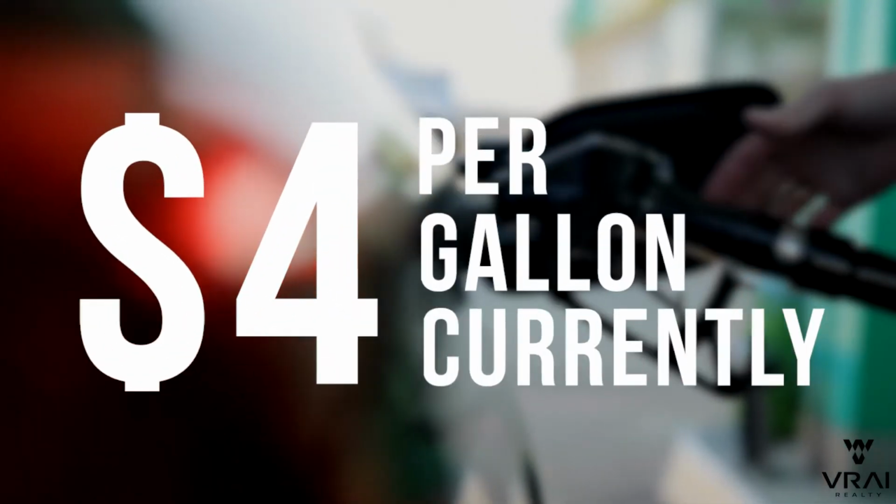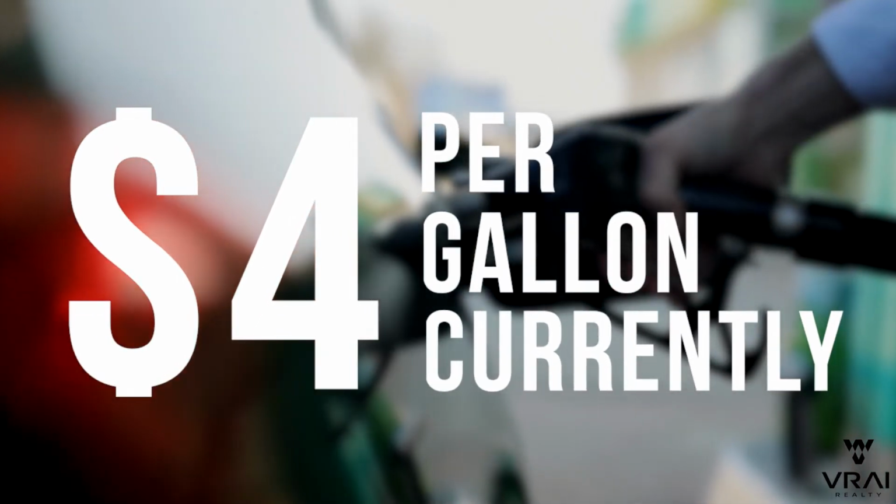Gas prices have been changing frequently, but currently we are averaging just under $4 per gallon. Prior to the significant price hike, gas prices were typically in the mid $2 per gallon range. Even with the 38-cent per gallon gas tax, North Carolina is one of the most affordable states for gas prices.